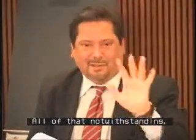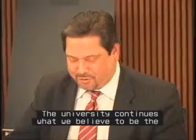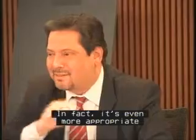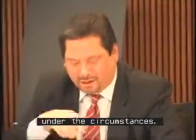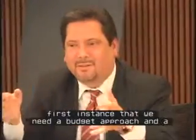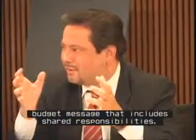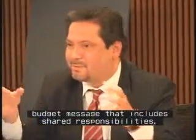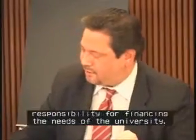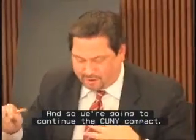So all of that notwithstanding, the university continues what we believe to be the appropriate budget message. In fact, it's even more appropriate under the circumstances, and that is the CUNY compact, which we posited in the first instance: that we need a budget approach and a budget message that includes shared responsibilities, partnerships, and more than one entity's responsibility for financing the needs of the university. And so we're going to continue the CUNY compact.